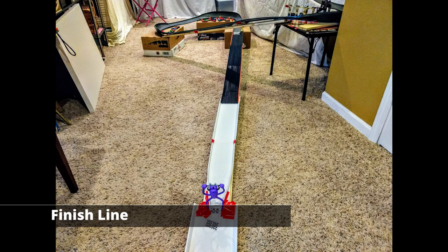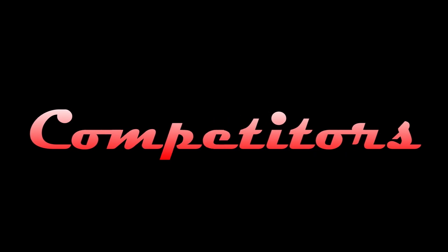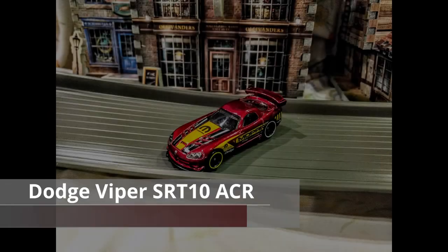Finally, cars are funneled into a single lane just prior to the finish line, so mayhem at the finish line is almost guaranteed. Now that I've introduced you to the track, let's take a look at the cars competing in this event.